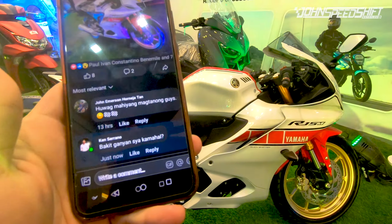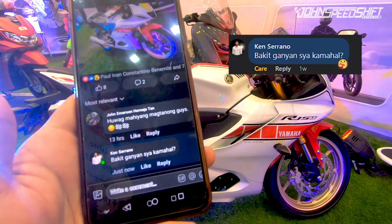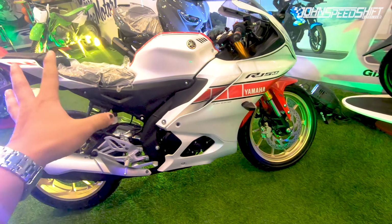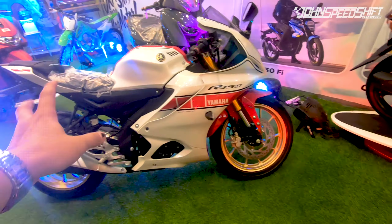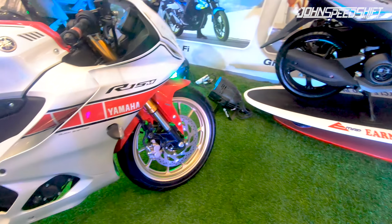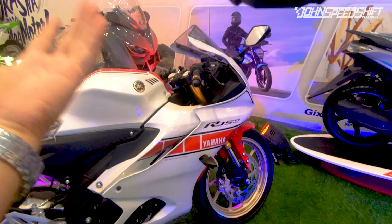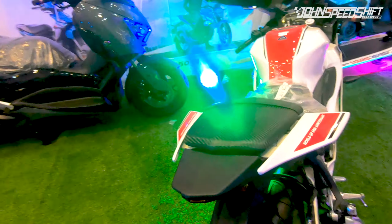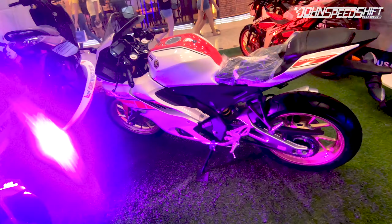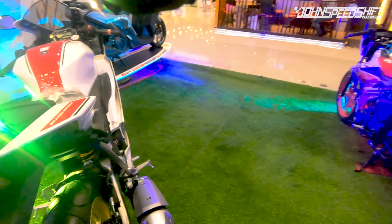Another question is galing kay Architect Ken Serrano. So, sabi niya guys, bakit ganyan siya kamahal? Ganyan siya kamahal guys kasi number one, it is Yamaha. Ikalawa, this is their flagship model sa 155cc category. Tapos, ikatlo, syempre, kompleto rekados tayo. Meron tayong ABS front and rear natin. Naka-dual piston brake sa harap natin. Quick shifter, traction control, slipper clutch, KYB suspension, inverted, loaded na loaded siya guys for a 155cc bike. So, hindi kayo makakakita ng motor na ganyan ka-loaded sa ganyang displacement.